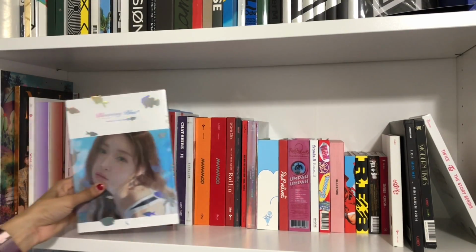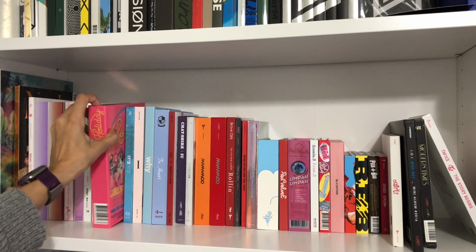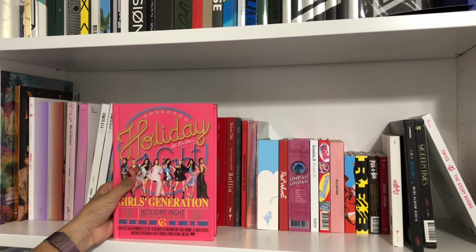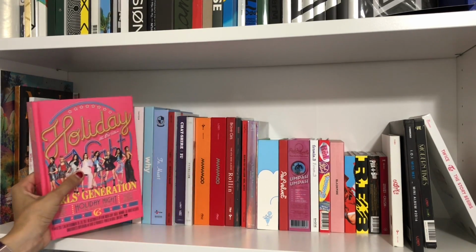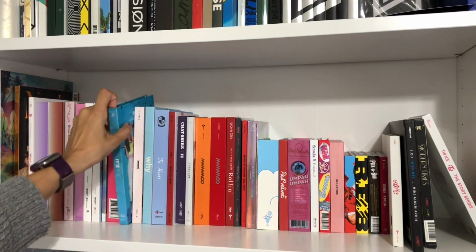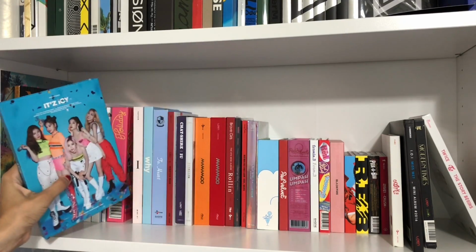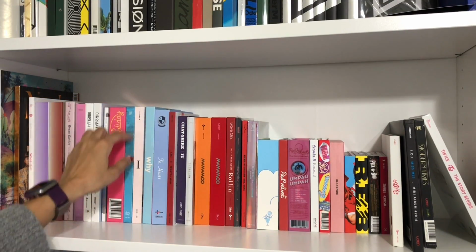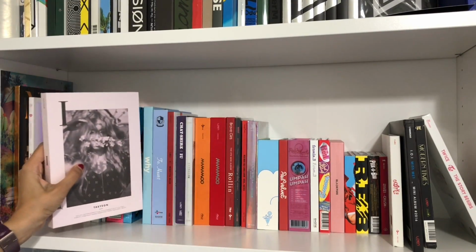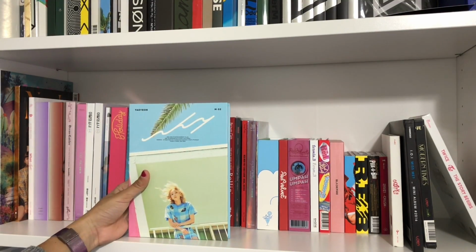And then we have Chungha. This is her third mini album. And then I have my First Girls' Generation album. This is their 6th album, Holiday. And then I have Itzy. This is their first mini album. Then I have Taeyeon, and this is her first mini album. And her second mini album.